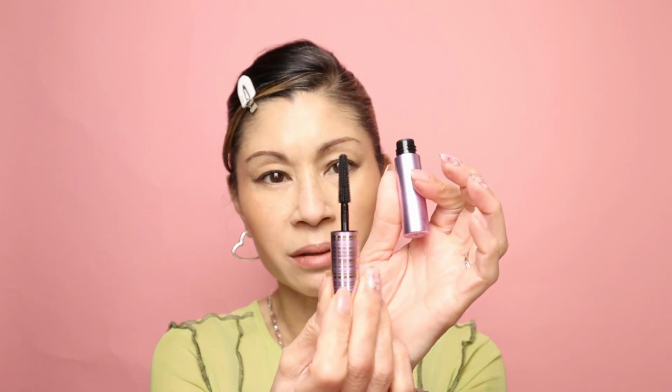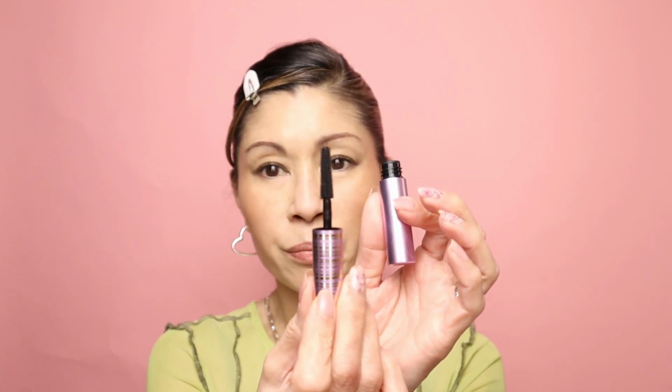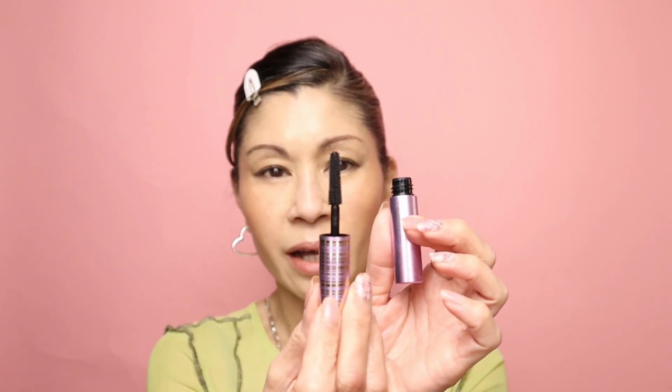Now I'm a sucker for purple. Let's see what the wand tip applicator is like. Okay. Now, as you can see, it's shaped like a little pine tree, and the bristles are silicone, and they are the teeth kind. And I'm going to start at the base of my lashes and wiggle up. Ooh.